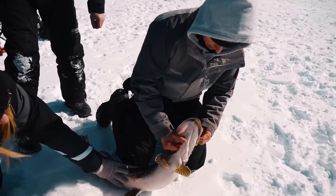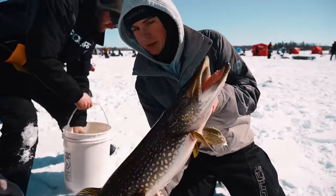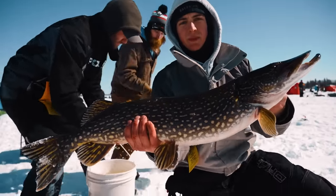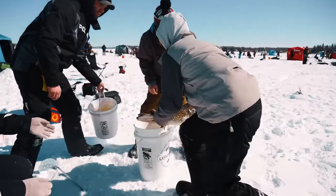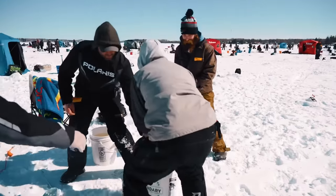Wow. Dude, that's gonna put you in first for sure. Yeah. Dude. Wow! That was right beside our tip up. The leading fish is 12 pounds.